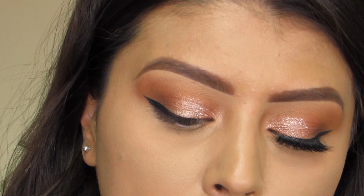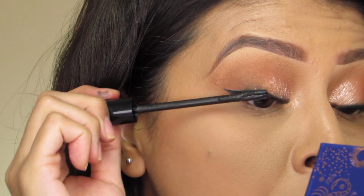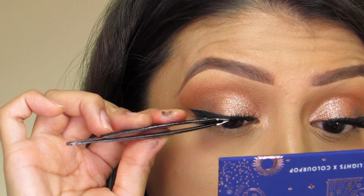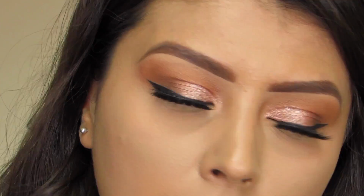All right, so now that the wing is set, gonna pop on some lashes. All right, next we're going to move on to the under eye area.